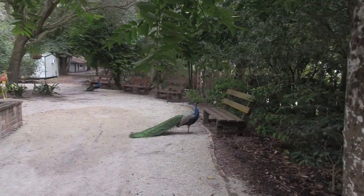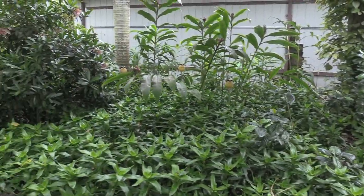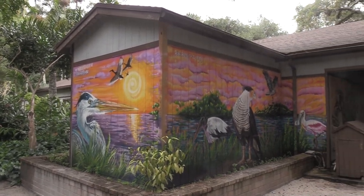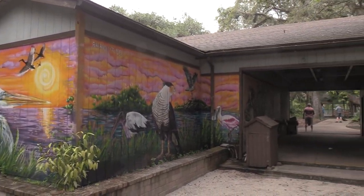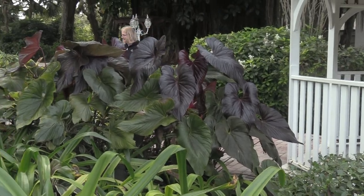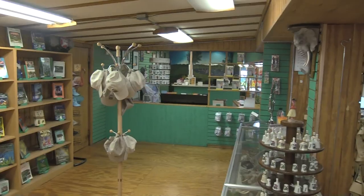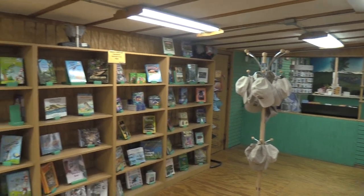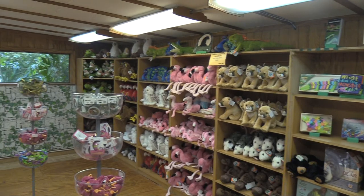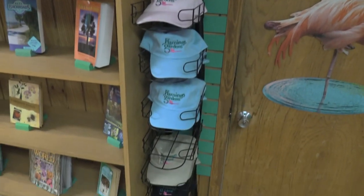Another nice peacock. Another one over there. This is really nice. Those are restroom locations right here. I love this variant of plant. All the different colorations. And they do have a gift shop, which is the entrance and the exit point. This is where I got my hat. I got several different types of hats.